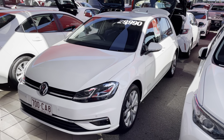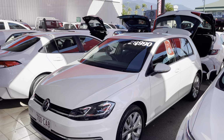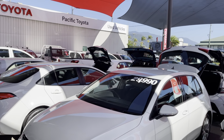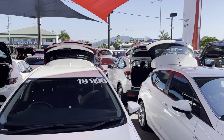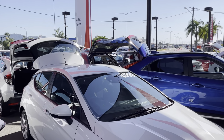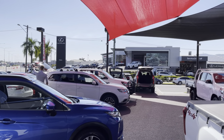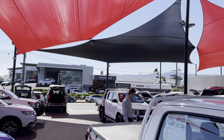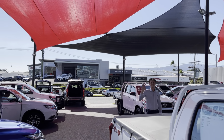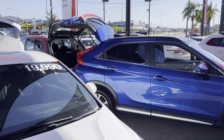Just here to run over this 2019 Volkswagen Golf. Look, a bit before I do so, a bit about us. So Pacific Toyota, we run two large pre-owned vehicle yards here in Cairns. This one being my main location and head office at 235 Mulgrave Road. Up across the road, we do have our new vehicle showroom, Lexus of Cairns showroom, and our lovely service centre, as well as parts department. That's also my colleague Christian and my sales manager Derek. They're just getting cars out at the moment.